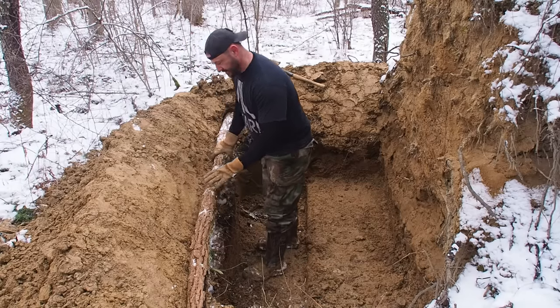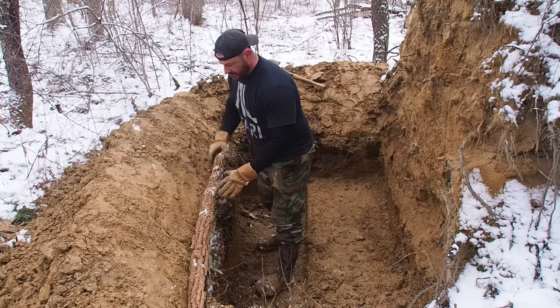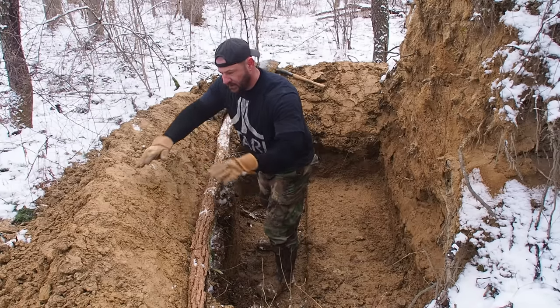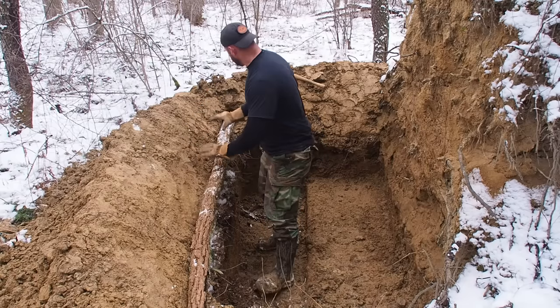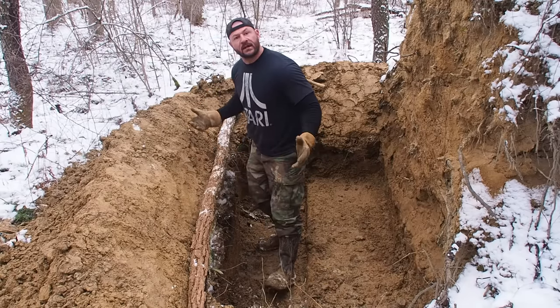So I'm thinking put this right here and it will give me sort of like a barrier, and now I can put my clay on here and just keep building this wall up all the way along here. It's got some kind of shelf to rest on, so hopefully that'll work out.